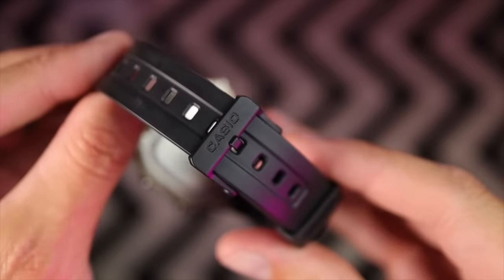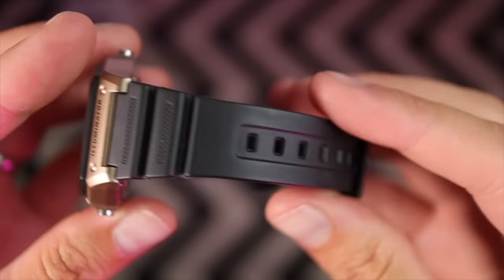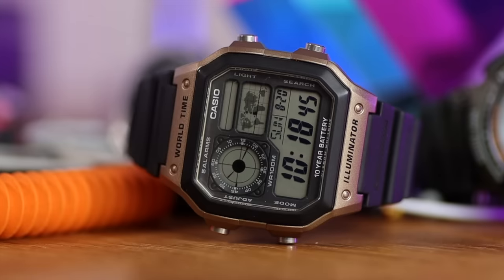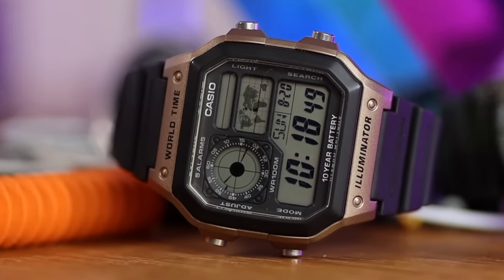Thank you. We've got a resin polymer strap. It's not going to win any strap awards, but it's definitely going to be comfortable on your wrist. The whole watch weighs 39 grams, so if you're not used to wearing a watch, this one's ideal. Or if you play sport and don't want a watch weighing you down, also ideal.